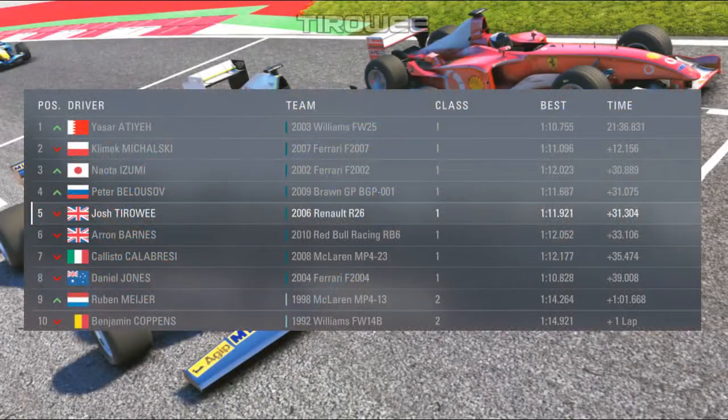Taking a look at the end results, and the Williams takes victory 12 seconds clear of the 2010 Ferrari, so a dominant victory for the Williams. I think that's the biggest gap we've had a win by so far. And the 2002 Ferrari rounds off the podium in 3rd, with the Brawn in 4th, and we're in 5th place, but only half a second away from that podium. That was an epic, that half race podium scrap, and the Red Bull behind us wasn't too far behind either. And the 2008 McLaren, all things considered, wasn't too far behind either, and the 2004 Ferrari was absolutely nowhere in this race. I had no idea why it was down in 8th place. It should have been one of the cars that could have won the race.